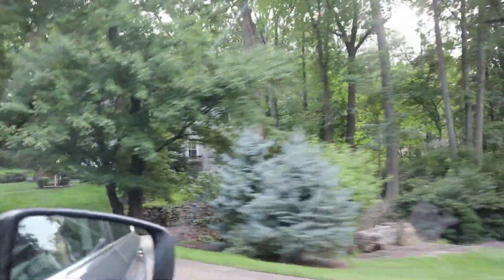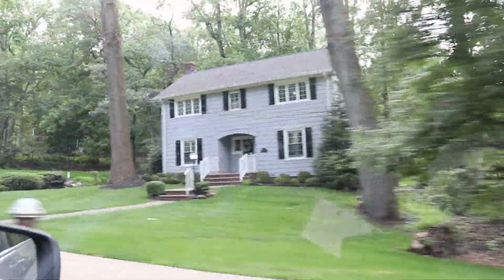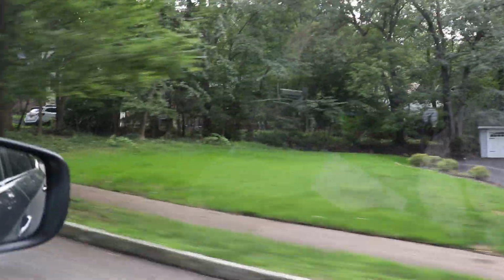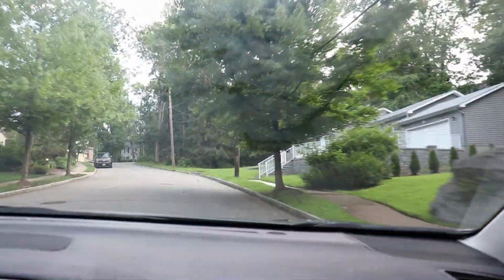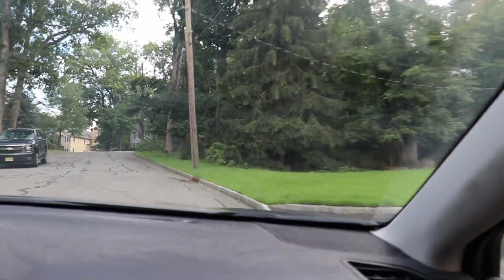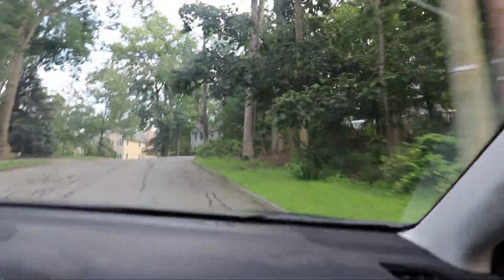This is technically supposed to be the nice part of town. You see how people have way more land than I do on my end of town. We're north side, and did anybody take the stuff I left? What's so far? In front of our house? Yeah. No. Not yet? It's not our side. Okay.